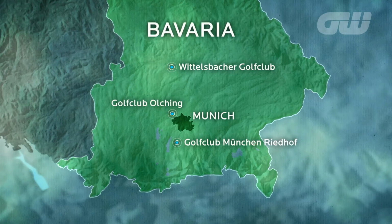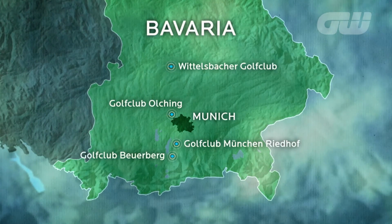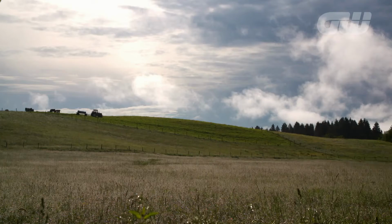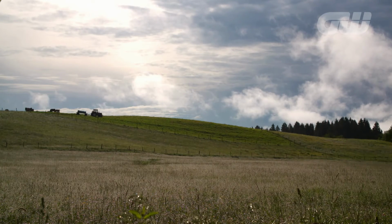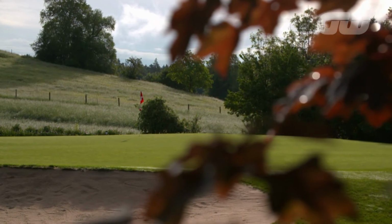Our final destination is also found in the Five Lakes area, neighbouring golf club Bauerberg. Voted the best course in Germany at the 2015 World Golf Awards, this is a club that takes pride in offering visitors the ultimate golfing experience.